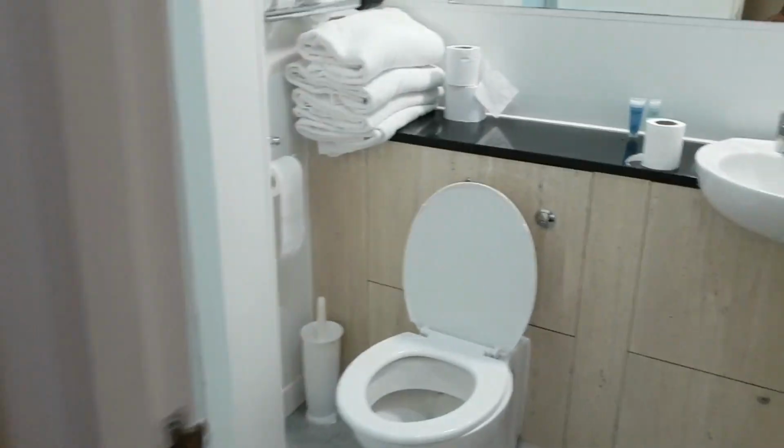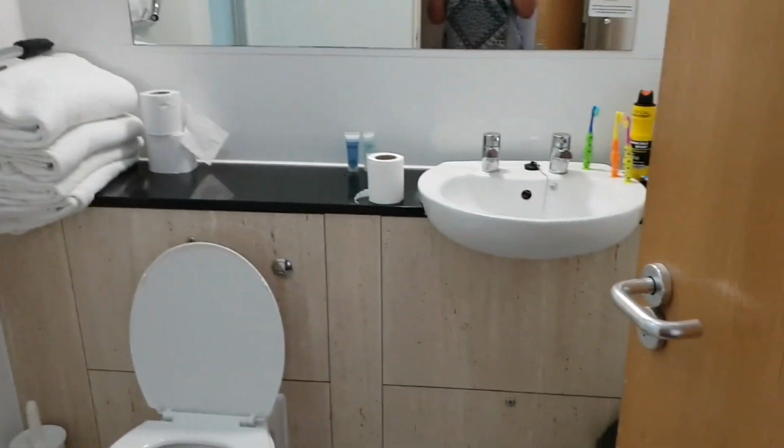Right. This is a cupboard. I suppose we could have put everything in there to clean up, but what's the point of cleaning up? We're on holiday. We do have a cleaner come round every day. Absolutely mint. I need to fetch the cleaner home with me.